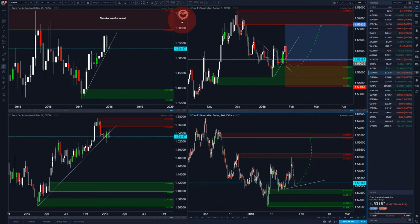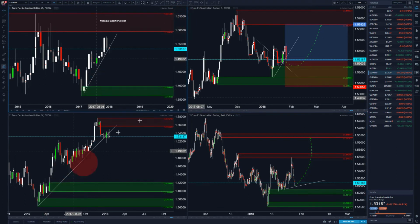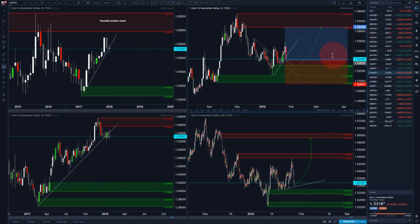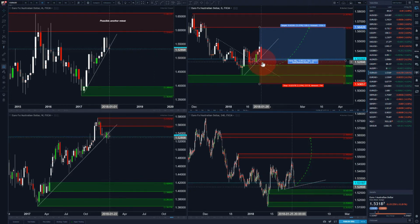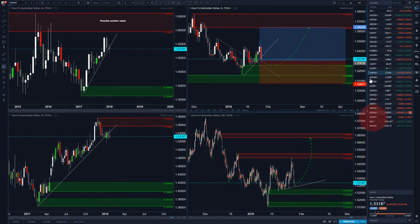Euro Aussie, uptrend monthly, uptrend weekly, uptrend daily. So now I will possibly take longs on this retest of this demand zone. I actually already have a long, so I will continue in it.